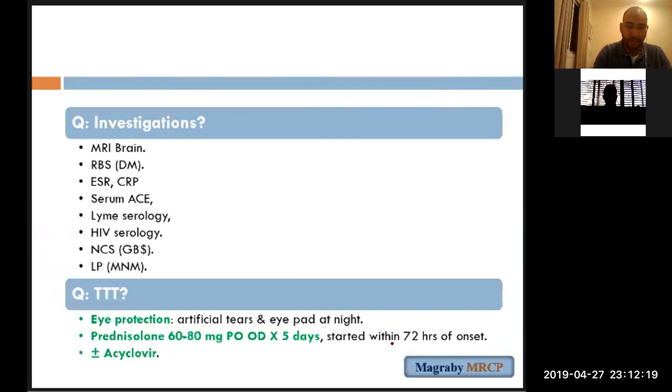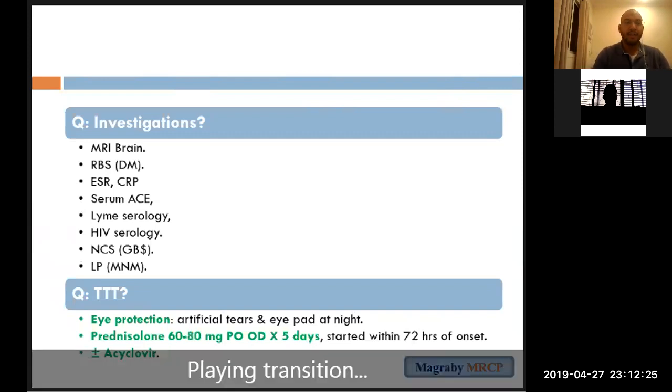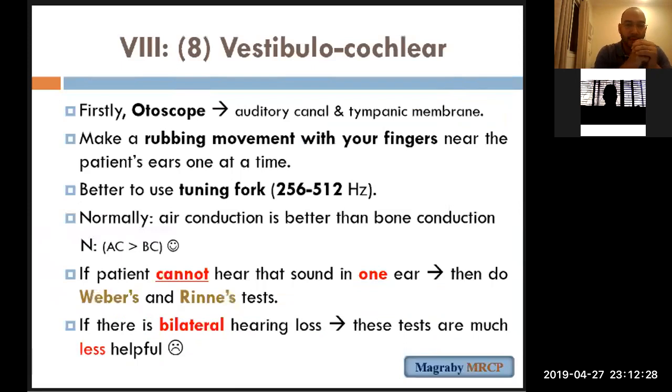But we need to protect the eye, supported by prednisolone, and some authors recommend giving acyclovir. Shifting to the next, the vestibulocochlear nerve, which is responsible for hearing and balance.